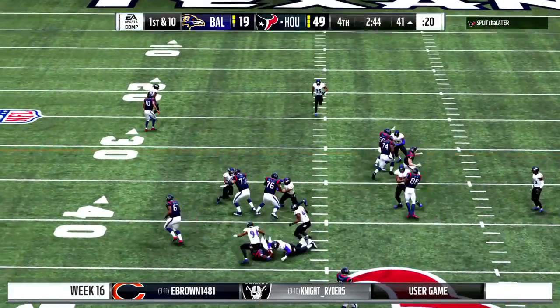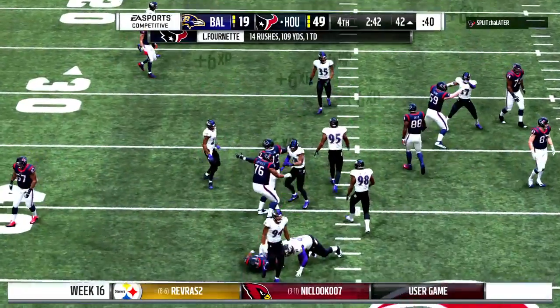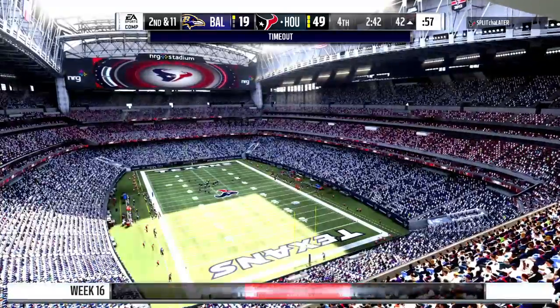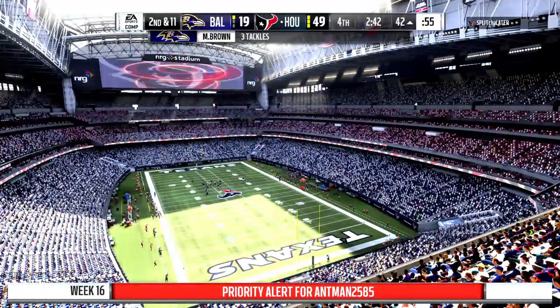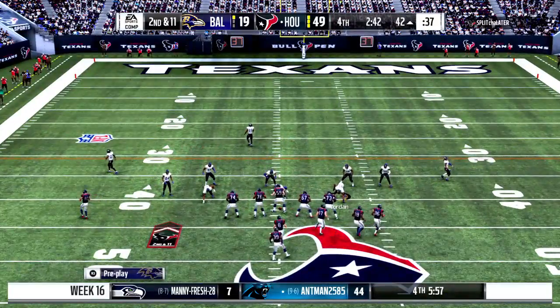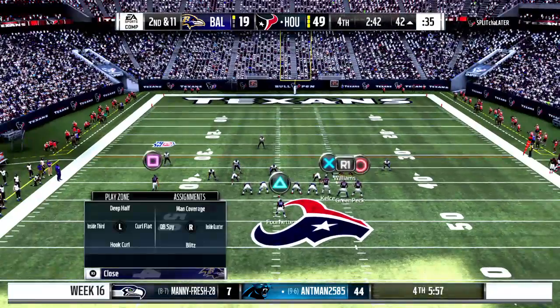Fournette on the counter, and maybe a measure of revenge there. He's had his way in this one, but this time they get him behind the line. And now the Ravens are going to take another timeout. That's going to be their second. They'll be left with one more plus the 2-minute warning, and we'll be back.